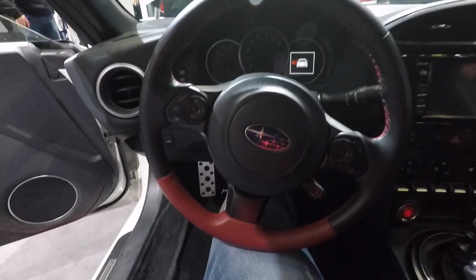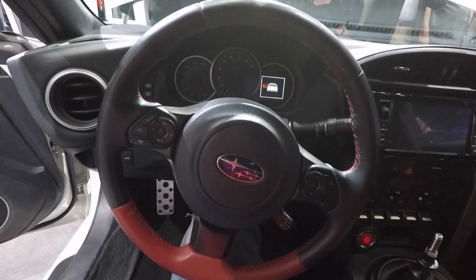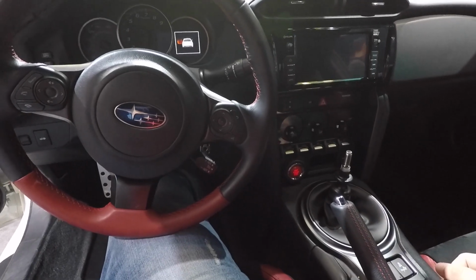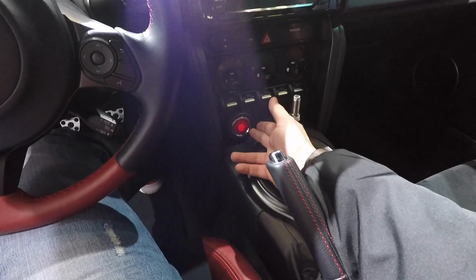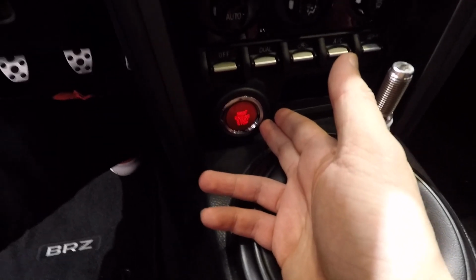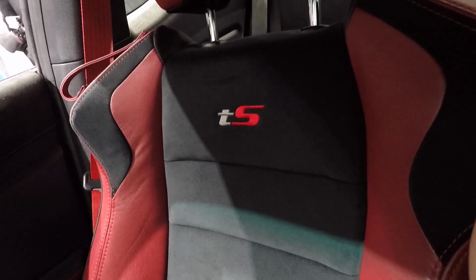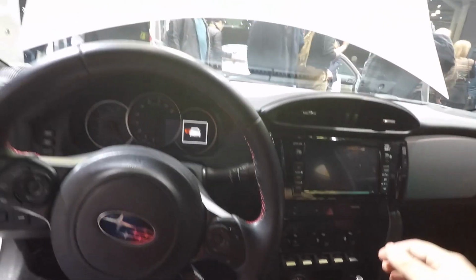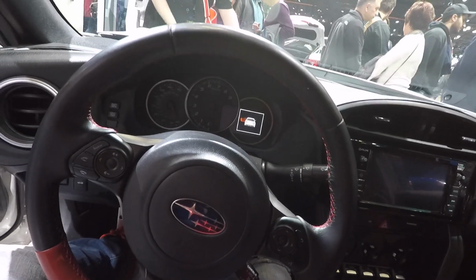So looking at the interior here, they're making 500 of these. Top horsepower is 205. Interior is pretty similar to the ongoing BRZ. You got some STI touches here and there. Wondering why they put STI everywhere, but then they come up with that TS, the whole new branding there. All the little buttons and controls and all that. This driving position though, this is one very sweet driving position right here.